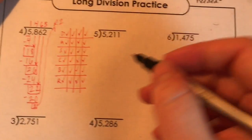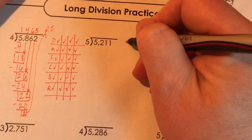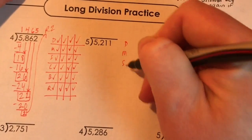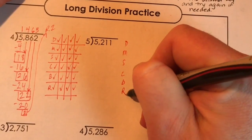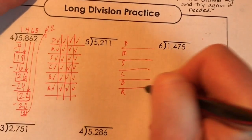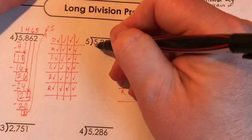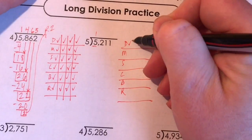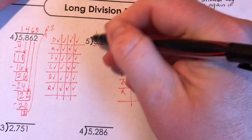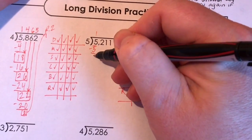Okay, and so now the next number over, set up your does McDonald's sell cheeseburgers raw? Horizontal lines. And here we go. Determine 5 times what gets me close to 5 without going over. That's 1. Multiply 5 times 1 is 5. Subtract 5 minus 5 is 0.